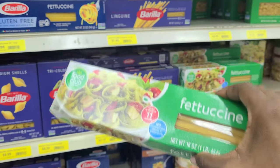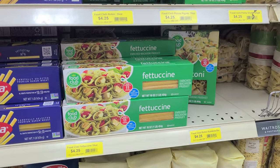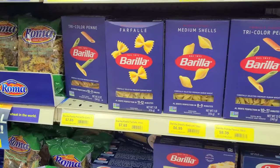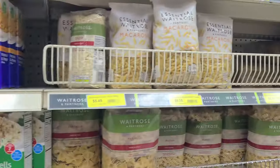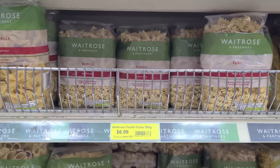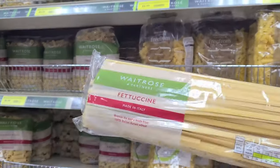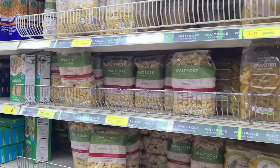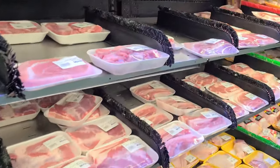Next up, pasta, $4.25. This is a one meal budget, guys. Okay, but it's fine. The alternative for the fettuccine was $5.99. This one instead is $5.99, but we got one for $4.25.